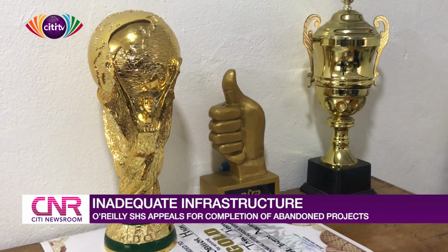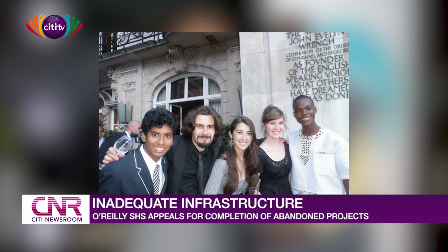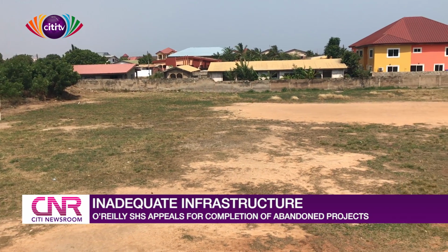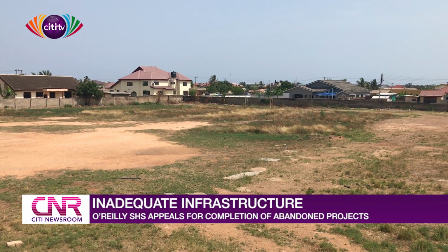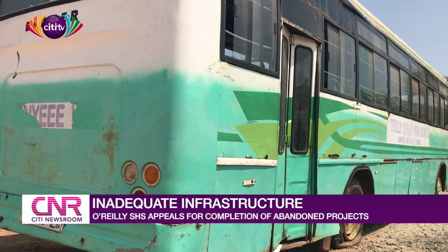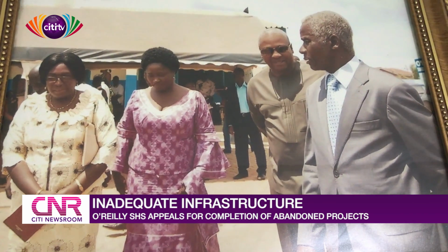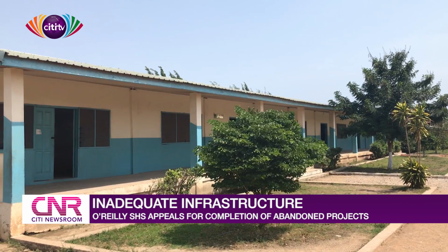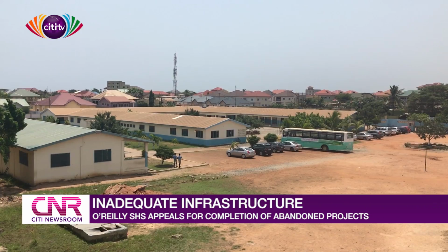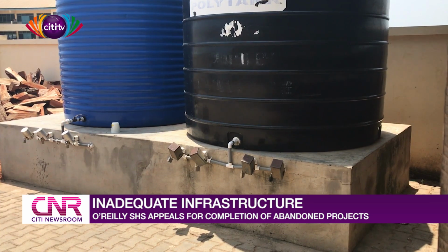In sports and other co-curricular activities, the school has proven to be a force to reckon with over the years. But a look at its sports field shows something like an expedition to a dejected part of the Sahara. The only 2 buses the school has had since I was here 8 years ago are currently hopelessly grounded. But for the benevolence of Brigadier General Nunu Mensah, who single-handedly put up this 9-unit classroom block, the situation here would have been worse. The Old Students Association has also taken up several projects in the school, but there is only so much it can do.